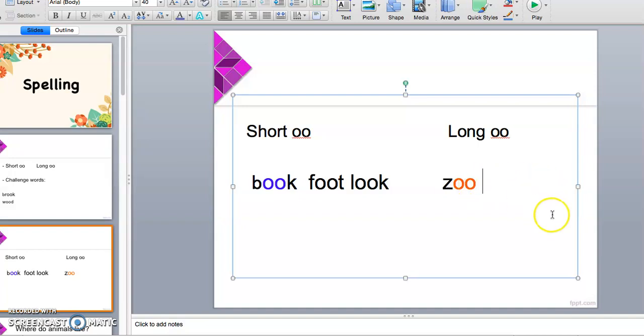Okay, and long O sounds like this. Ooh, zoo, soon, and food. So again, short O, long O, ooh.